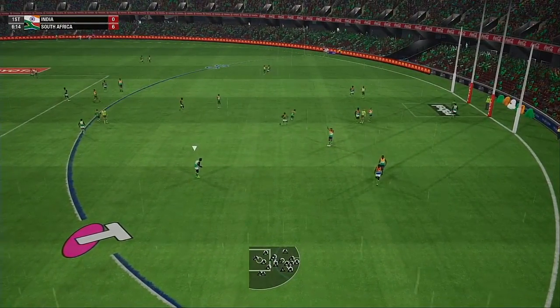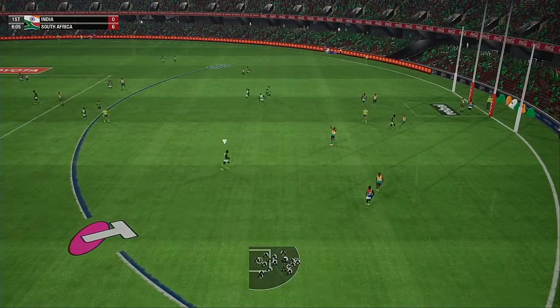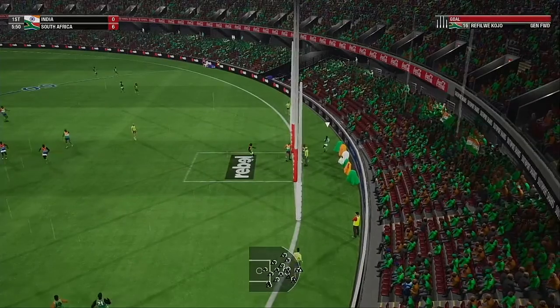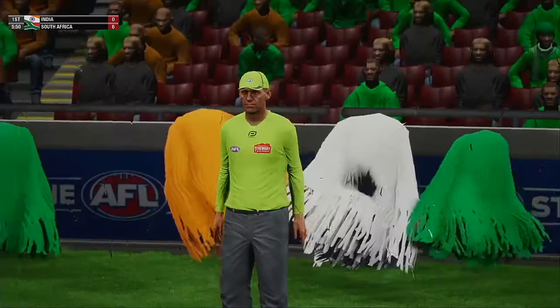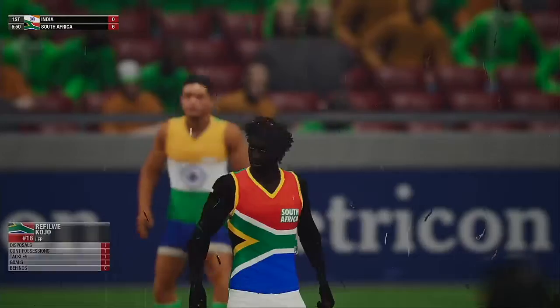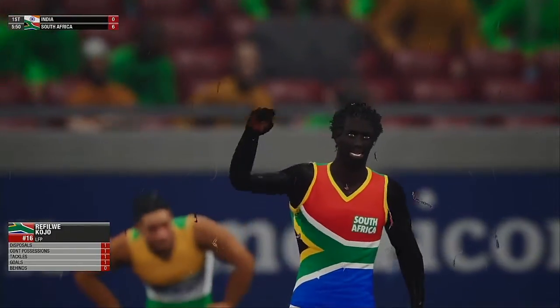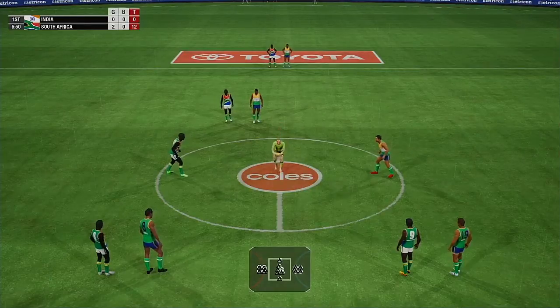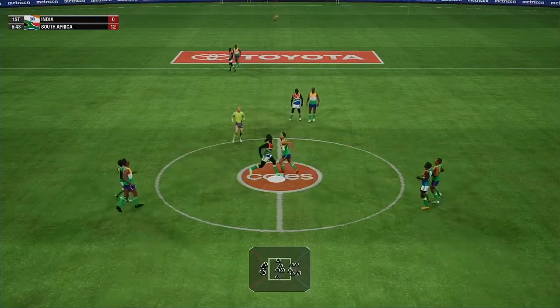35 metres out. Can he put it through? The drop punt sails between the big sticks. Look at them celebrate that effort. South Africa have kicked the last two goals. South Africa by two goals.